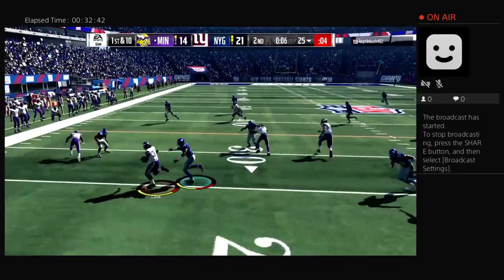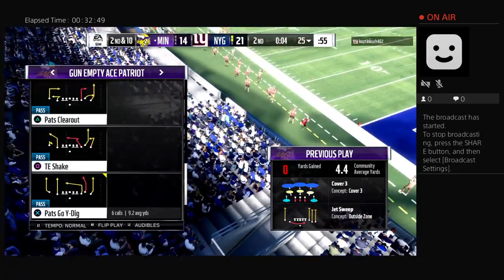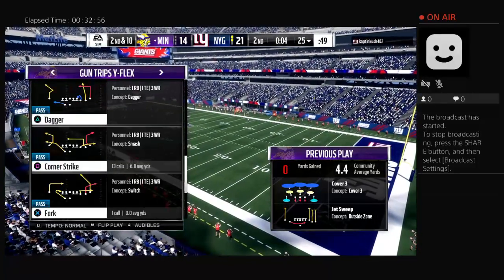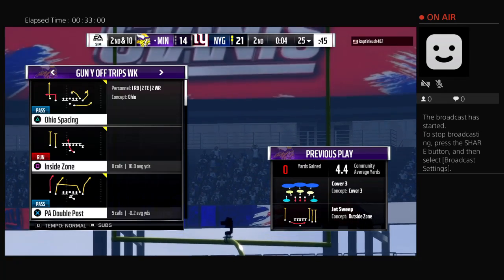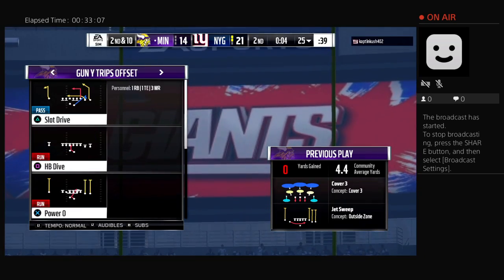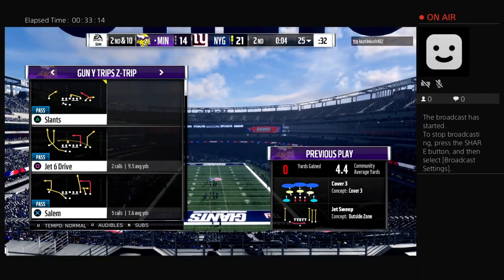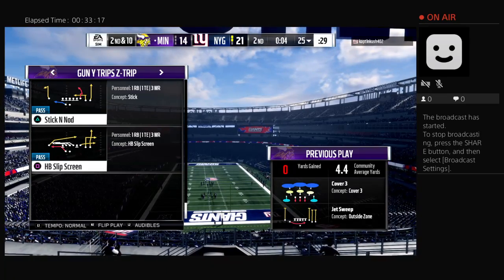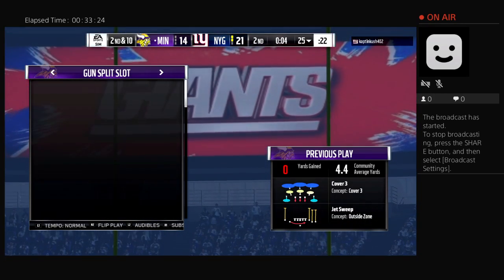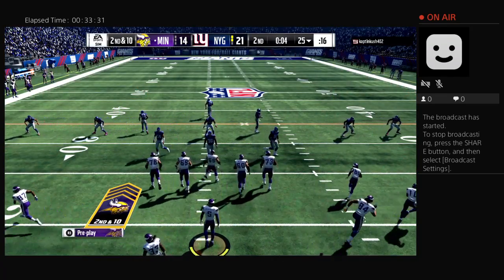They start the drive with Cook. And his rough afternoon continues. He's going nowhere again. And with just 4 seconds left in this first half, a timeout call. And you see the clock almost empty, so this is likely the last play in the second quarter.